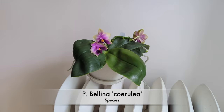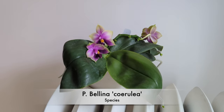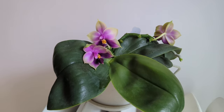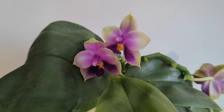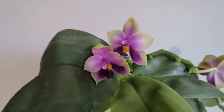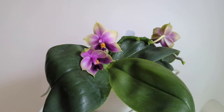The next orchid in bloom was one that was in bloom 2 months ago. This is the Phalaenopsis Bellina Coerulea, and I have more blooms now. So I got this orchid at the Tamiami Orchid Festival. I think it was just like $20 or $24, which is a good deal. And it took me 2 years to bloom it, pretty much. I can't believe it's been 2 years since I went to that orchid show, actually.